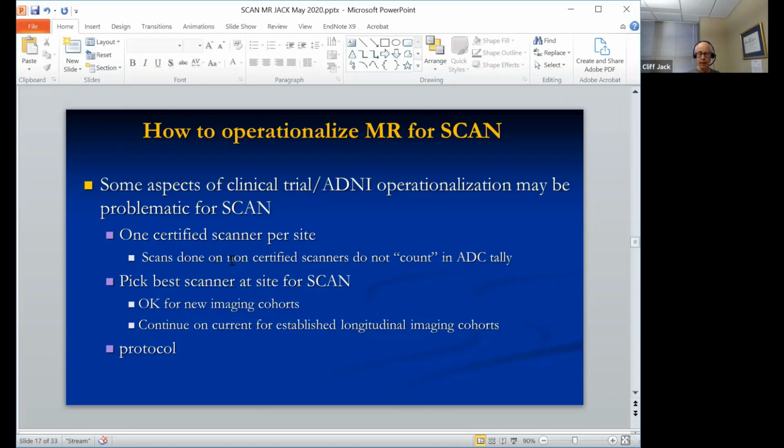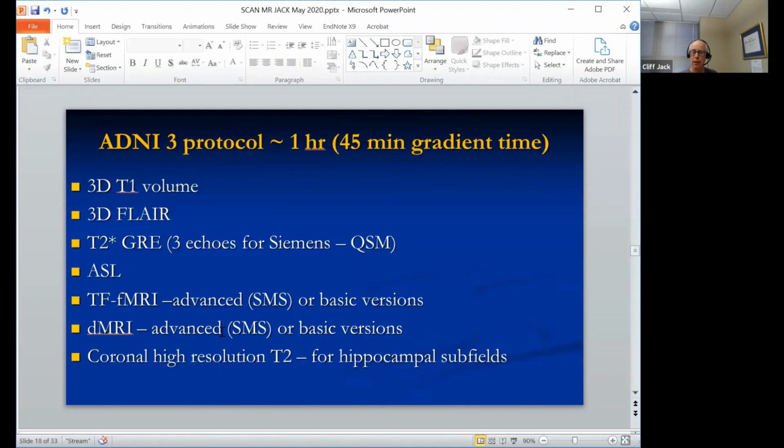The final thing I'll mention about operationalization concerns the protocol, and the questions that have come in have already started honing in on this problem. A lot of discussion, as Bill mentioned, has been focused on this issue of how to harmonize the MR protocol. So this is what the ADNI 3 protocol looks like. It's about 45 minutes of actual scan time, about an hour. The participant would have to be scanned for roughly an hour to accomplish this. They'd have to lay on the table for about an hour.